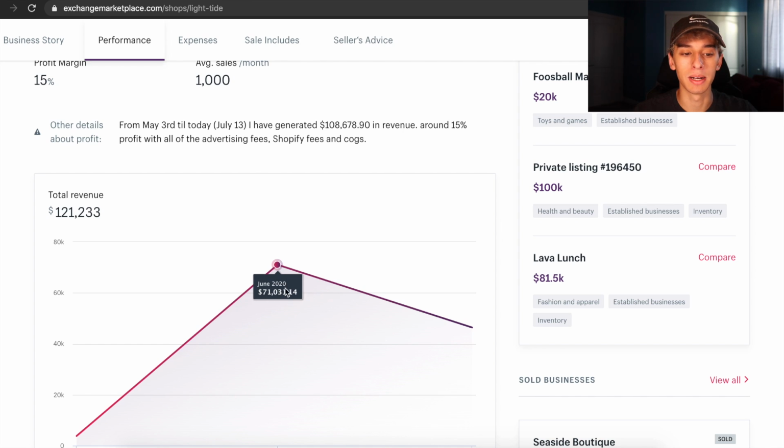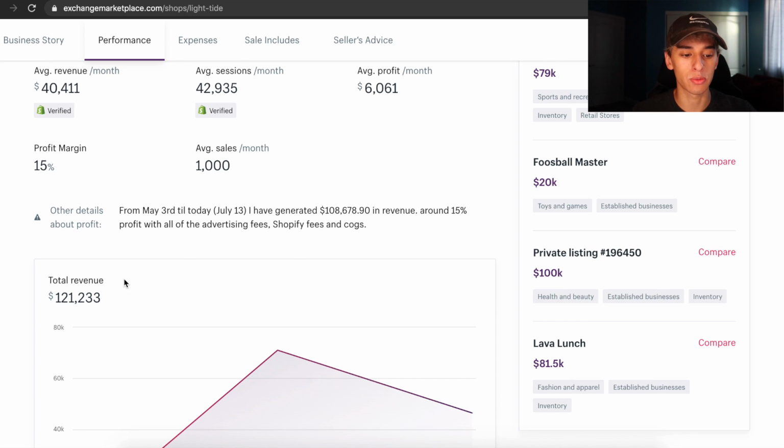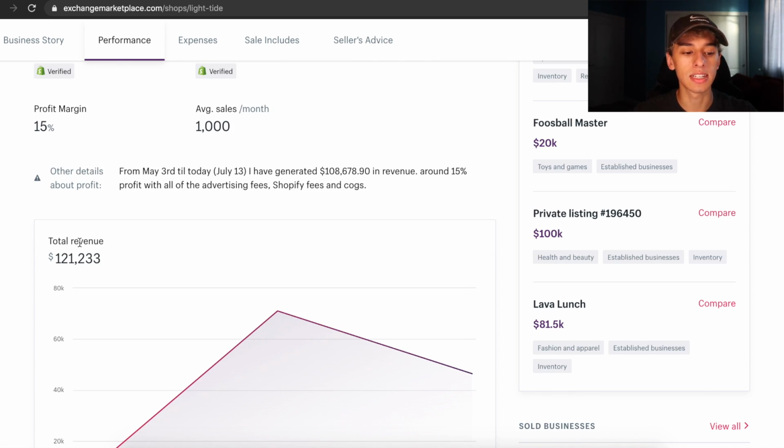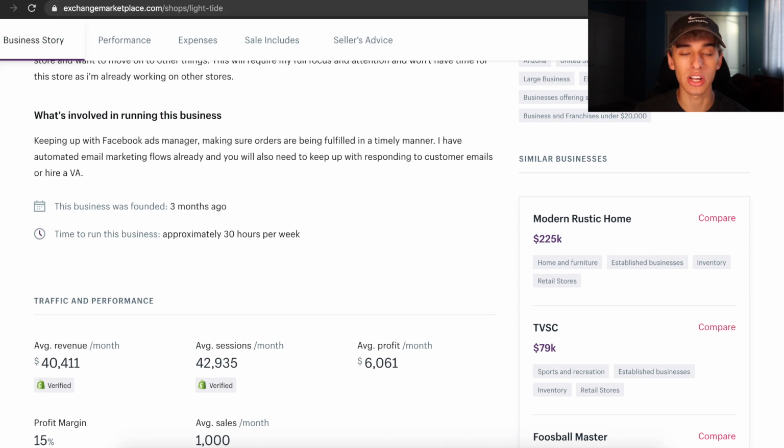That's definitely not terrible, but it probably could be improved on. Nonetheless, still a cool product. They've done 6 figures with it. With 15% margins the past 3 months, this guy has generated around $18,000 profit. That equates to $6,000 per month profit, which is really good considering, again, they just launched this store 3 months ago. So that is another good product that I found from the exchange marketplace.